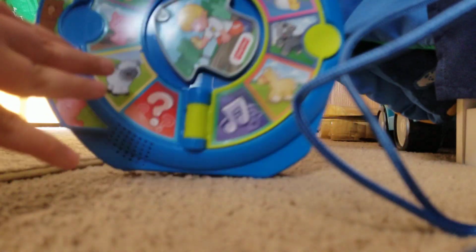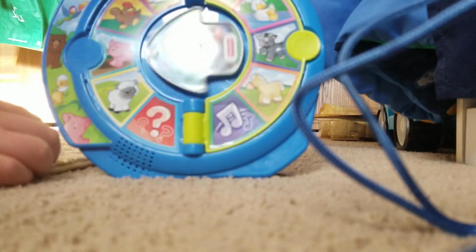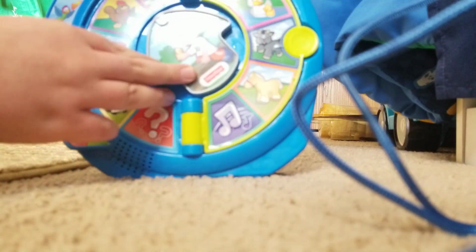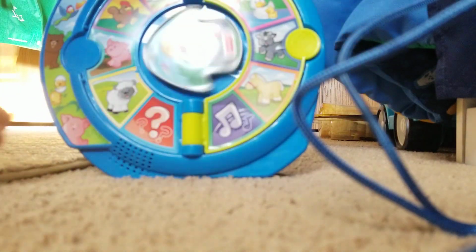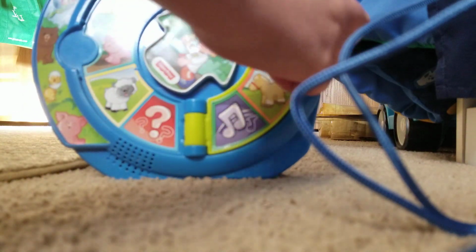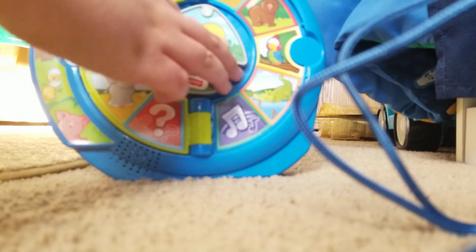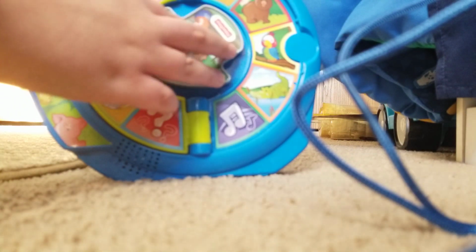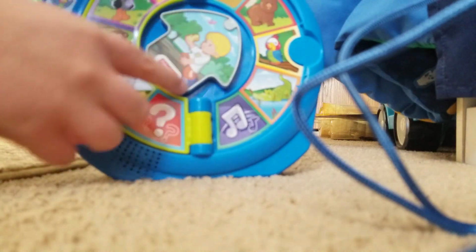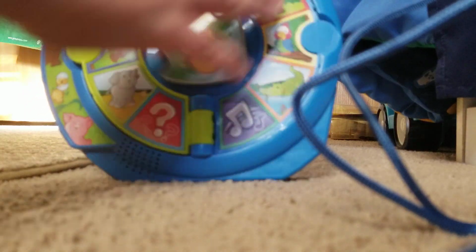The pig says. Rooster. The cow says. Okay, this has another page. Lion. The hippo says. This is Little People animals, I think. I don't know. Bear.